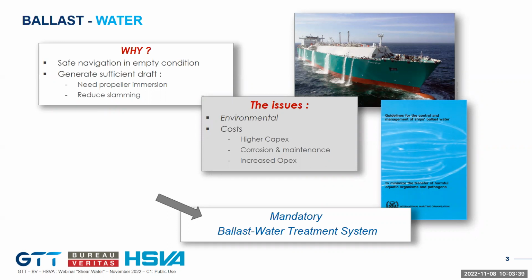So to combat the environmental pollution, the IMO now mandates, since some years, 2017, a mandatory ballast water treatment system to be fitted on board. So although the Ballast Water Management Convention has set criteria for ballast water treatment to limit the risk of unwanted invasions, these requirements entail significant investment in onboard system and additional costs for operation and maintenance. So the photo you see here is a typical LNG carrier in ballast water overflow operation. There are typically over 50,000 cubic meter of seawater on board for this type of vessel.